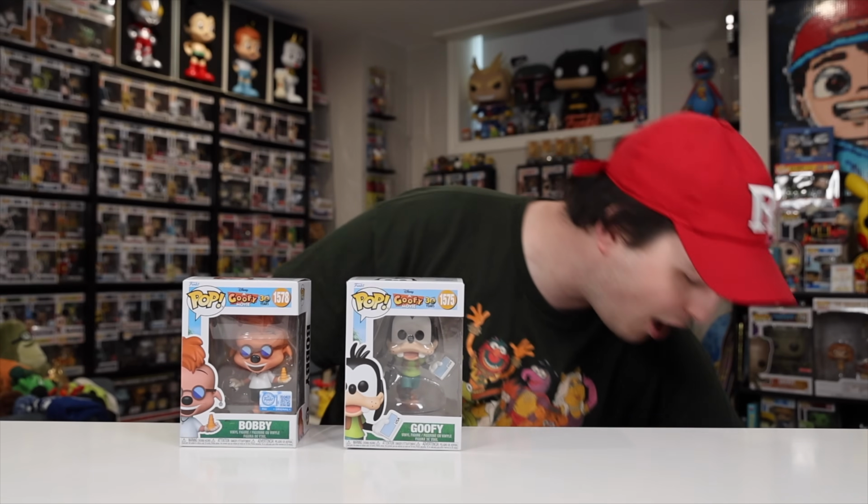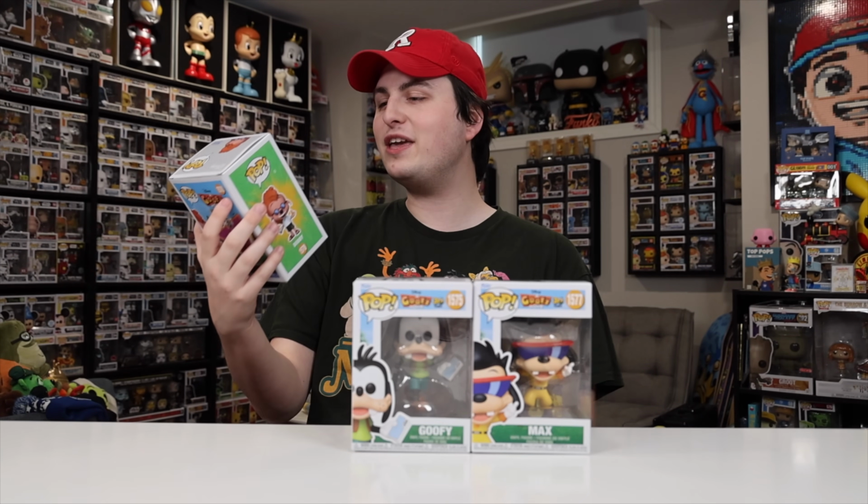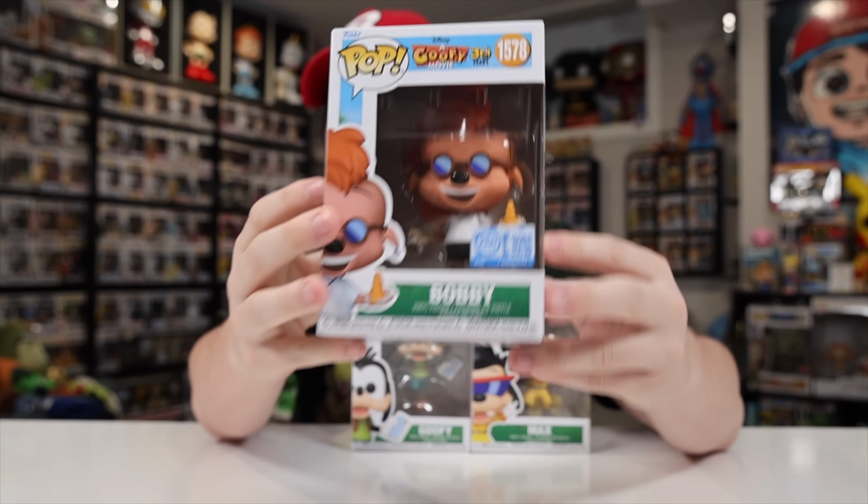And then, everybody, last but not least, we have the brand new A Goofy Movie 30th Anniversary set, where I was able to get most of them, but not all, because, of course, I'm missing that Roxanne. But with these 3 here, they are still amazing additions to the collection, because I am loving this one here, Bobby with Cheese. I think that is just so fun.